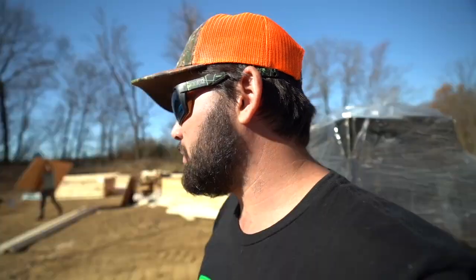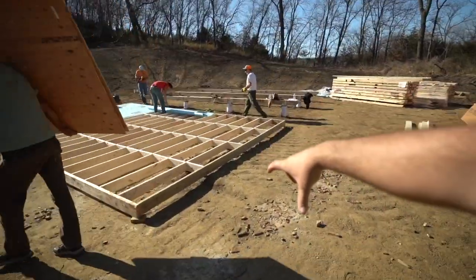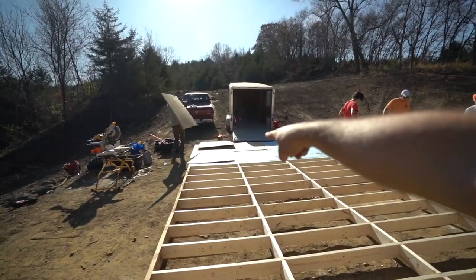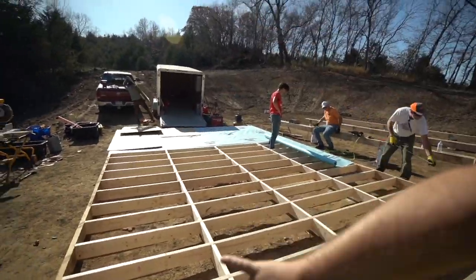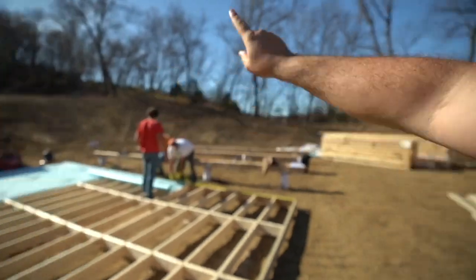Haven't given you guys an update in a minute, but the whole thing has been framed. You've got your joists that are running this way, and then your spacers here. So that's all done. That blue stuff is the vapor barrier, and then you put the 3/8-inch plywood on this. Then the whole thing has to flip completely over, which is going to be interesting to try to flip it. We're going to try to flip it onto that.